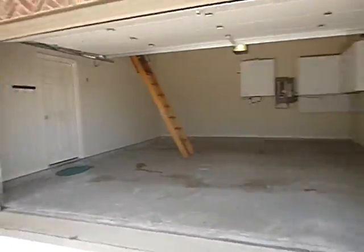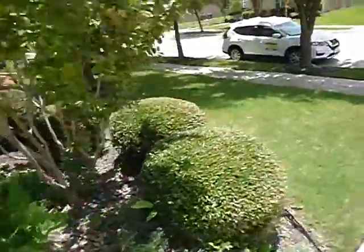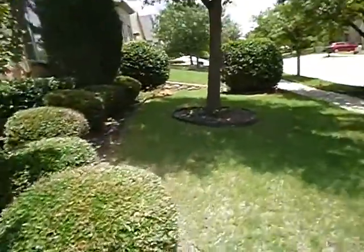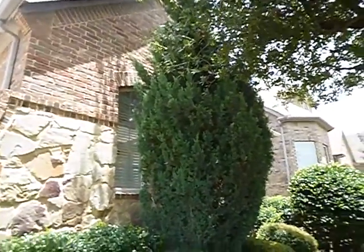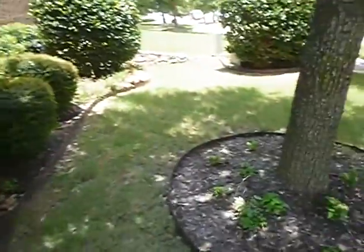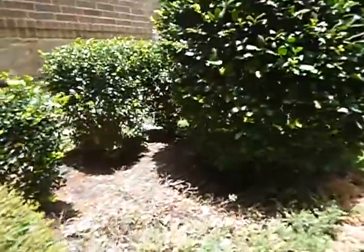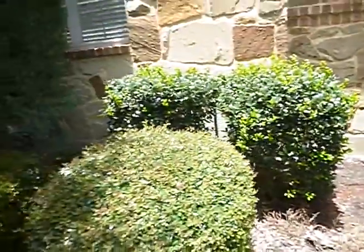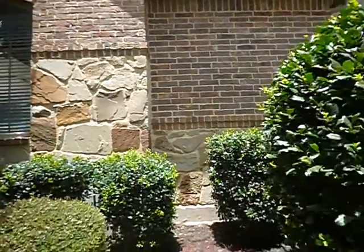There's our garage. We'll have a garage video. Trees shouldn't be any closer to structure than 25 feet to allow for roots to grow and keep it from growing up next to the house. All this wood mulch across the front, south side of the home. Now that's conducive to wood destroying insects. We like it. I get that.